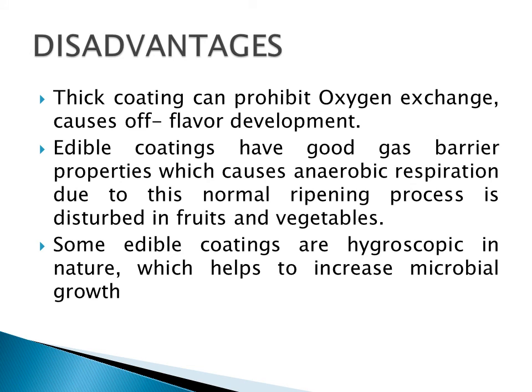Disadvantages. A thick coating can prohibit oxygen exchange, which causes off-flavor development. Edible coatings have good gas barrier properties, which causes anaerobic respiration. And due to this, the normal ripening process is disturbed in fruits and vegetables. Some edible coatings are hygroscopic in nature, which helps to increase microbial growth.